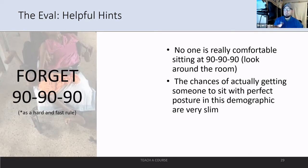Yeah, so 90, 90, 90. And of course, I put a picture of our girl there flicking everybody off. So yeah, the chances of actually getting somebody to sit 90-90 is very, very slim. They're going to sit where they're comfortable, where they're stable, where they can perform their ADLs easily and independently for them.